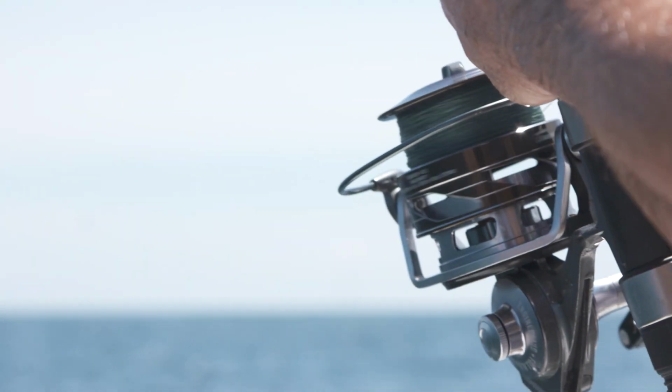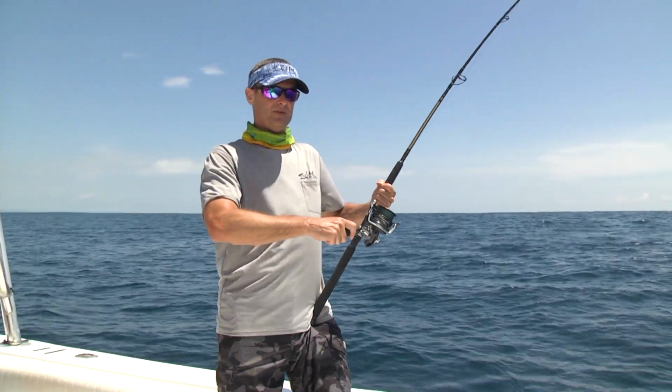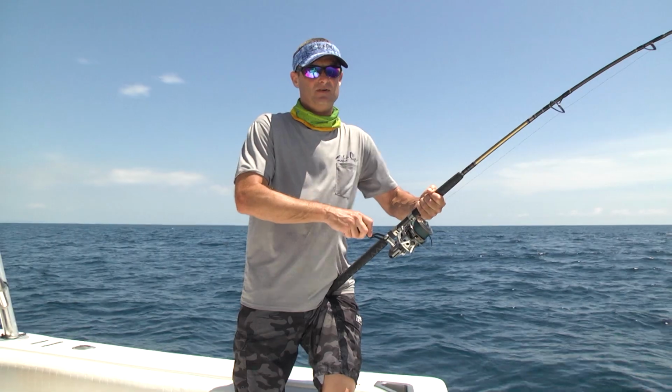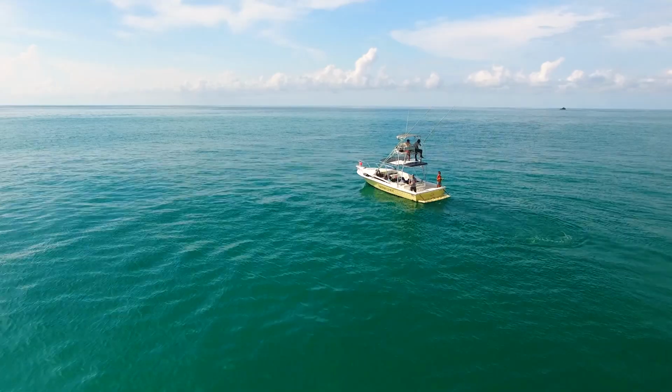This has to be a jack, man. Jacks are just such strong fish. They'll fight from top to bottom, and they just seem to never wear out. I would say tuna are the strongest fish pound for pound, but jacks are not far behind them. Jacks are a very strong fish, and they will fight till the very end.